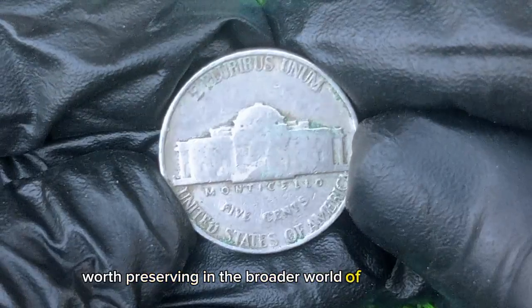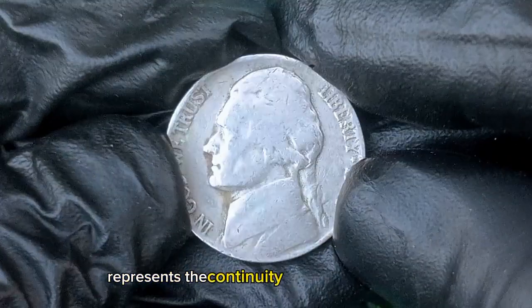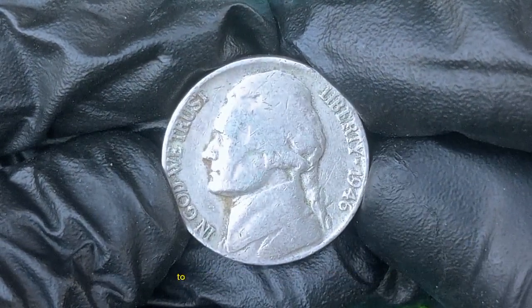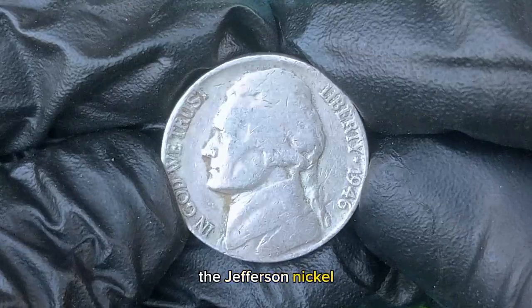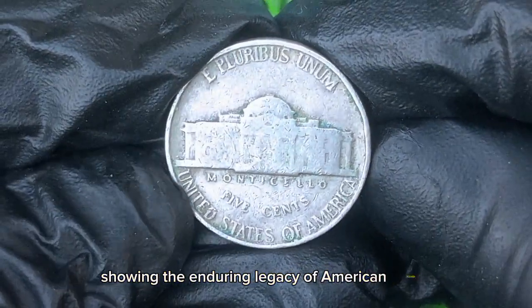In the broader world of numismatics, the 1946 5-cent coin represents the continuity of American coinage through times of change. From the silver wartime nickels to the modern-day designs, the Jefferson nickel remains a link between past and present, showing the enduring legacy of American ideals.